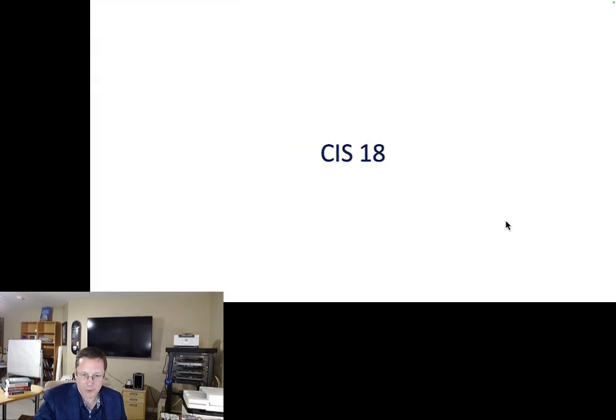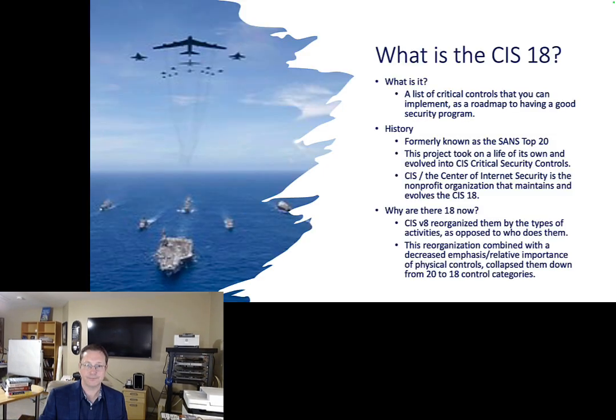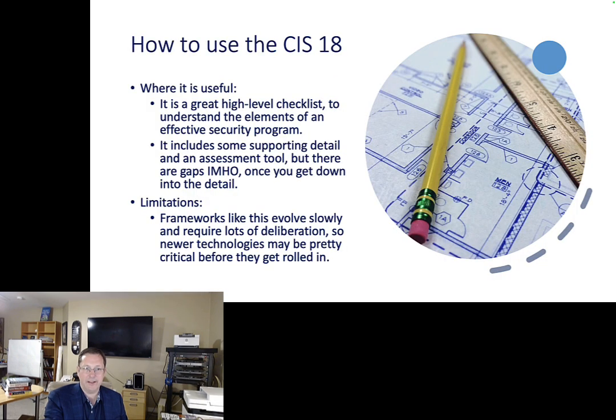So with that, we will transition to CIS 18 and defensive controls. And I'll try to move it on a little faster because I know this is going long. So what is CIS 18? Those of us who are old know it as the SANS 20, and it started as like the list of critical security controls. They were reorganized, consolidated, spun off into their own thing, and became the CIS 18. They're really, really useful as a high-level checklist.